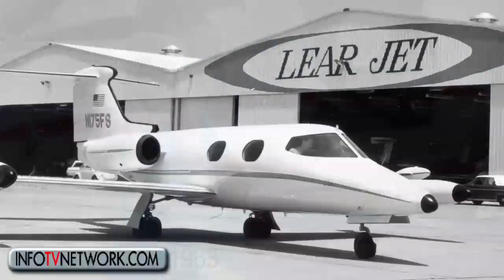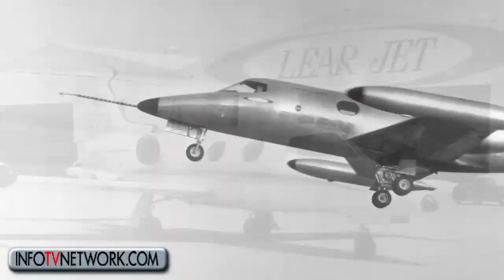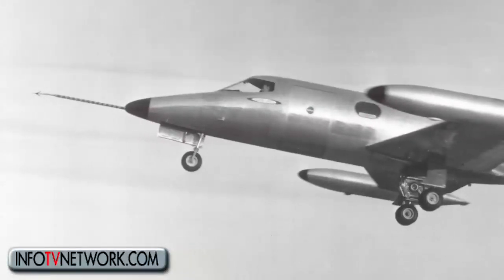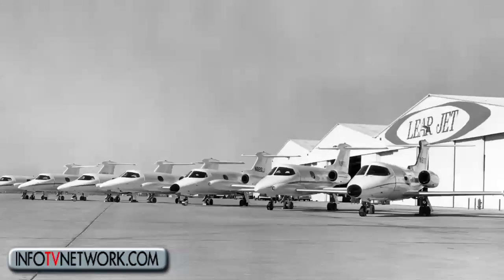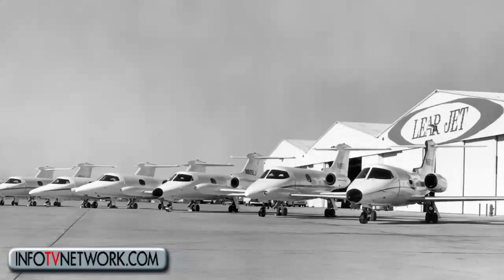So 50 years ago, on October the 7th, 1963, the first Learjet 23 aircraft took off, and that spawned every business jet today. You know, when Bill Lear had that vision of creating that jet, he's grandfathered every single business jet in the world. You know, we can thank him for the industry that we have today.